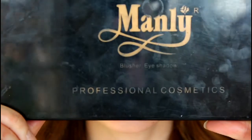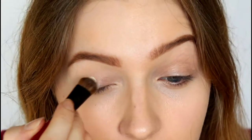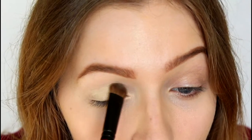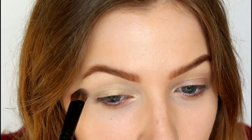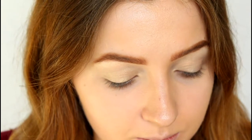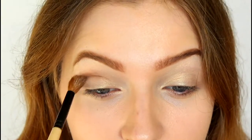So once you're happy with your brows, we're next going to move on to eyes, and for this eye look I'm going to be using my Manly palette. So first of all, using this light highlight colour, I'm going to place that all over my lid, just as our base. This has a slight golden undertone, so it's just adding that extra bit of warmth. So I'm just going to take this right to my brow. Taking a crease brush, we're going to take this dark brown shade here, and I'm going to run that through the crease. And this is just adding some definition to the eye.